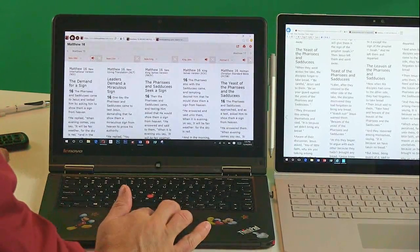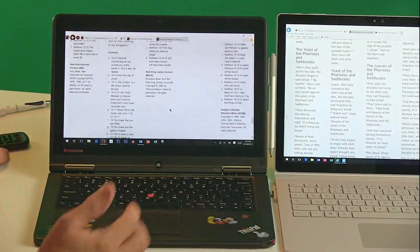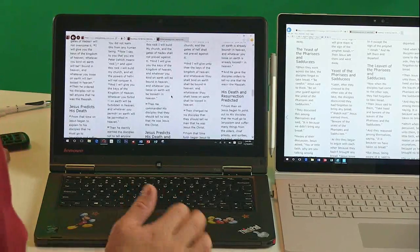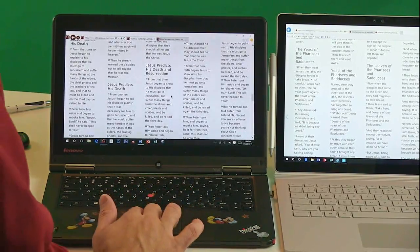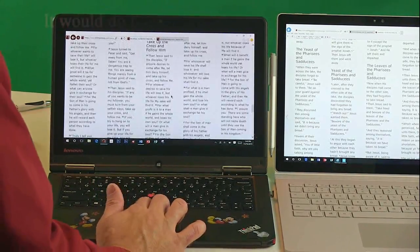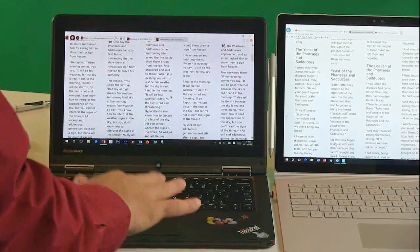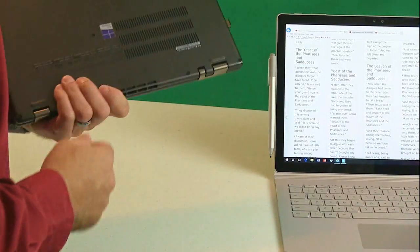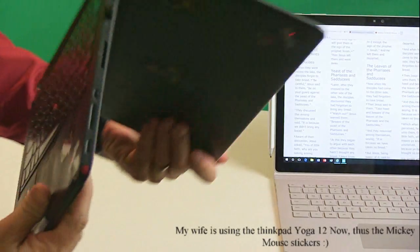So here we have the Lenovo ThinkPad, and as I'm scrolling, did you see that? And I'm not doing that. Do a little bit, go up a little bit, and then it just goes all the way to the bottom. Instead of being able to scroll line by line, it just takes it out of my control and just goes whoosh. And that's the Lenovo ThinkPad Yoga with the lift and lock technology.